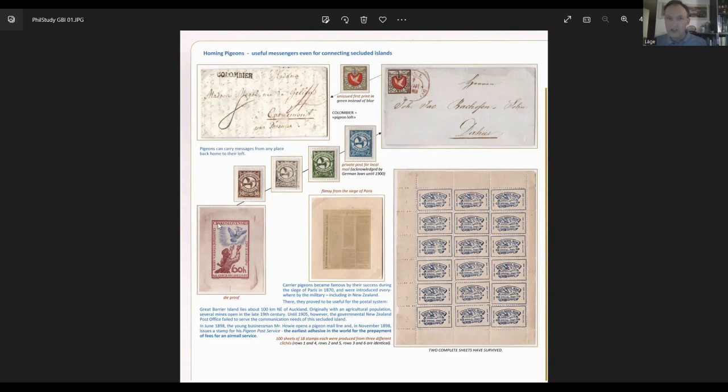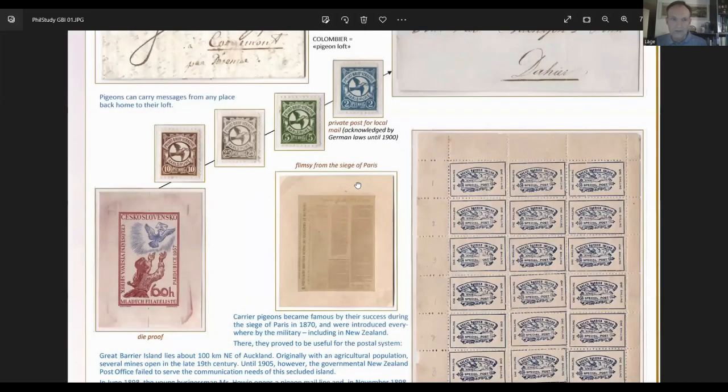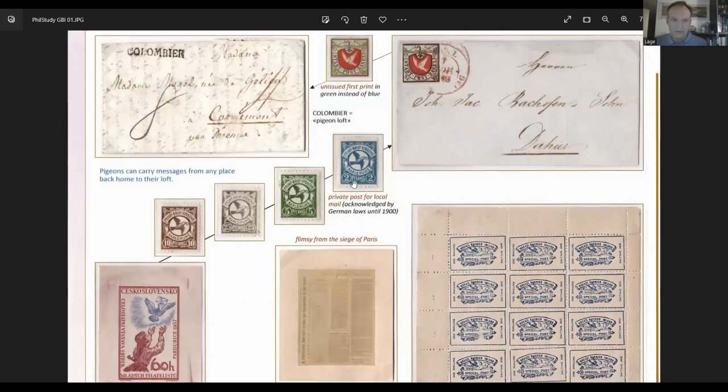The first is you show the purpose. Why did Europeans, namely the British military system, bring pigeons to New Zealand? Because they wanted them to carry messages. I make it a little bit larger so you can see it better, how a pigeon flight works. Here is a girl releasing a pigeon with a letter.